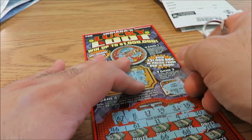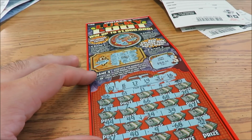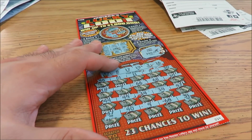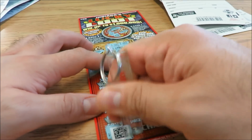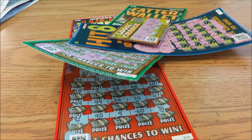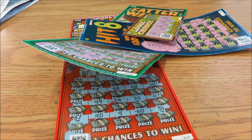$40. Not too bad. So it's a double up on this, and I think I have one on all these games except for the top, I believe. Yeah, because I had break even on the previous ticket. So, count up. Got 40, 50, 60, 65 back. Technically, it's 55 back out of 60, so not too bad. Basically broke even.